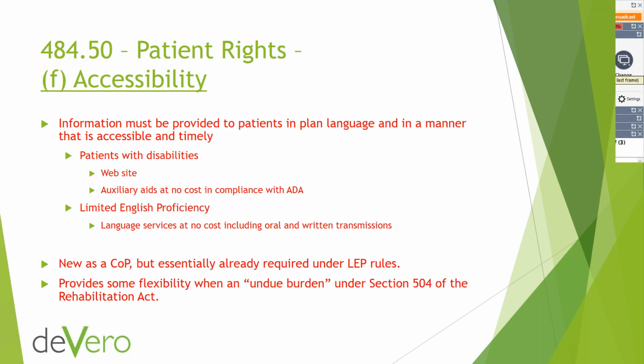Accessibility of the patient is a new area of focus on this particular item. Information must be provided to the patient in their plain language and in a manner that is accessible and timely to them. We talked about the four business day process. It has to be in their language so they can review and understand, but specifically pointed out in the COPs is that your website has to be in a language they can understand.